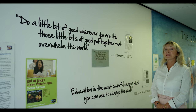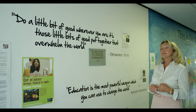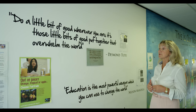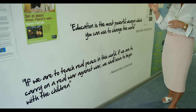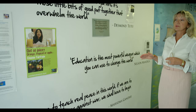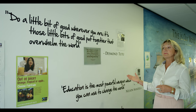When the new school opened in September 2011, we had virtually a blank canvas. We had white walls everywhere. And we decided to commission local artists to paint murals and design murals with the children. But we also decided to put quotes, famous quotes from very famous people, but also from people who perhaps the children might not have known anything about their lives and backgrounds, which we make sure that they do during their time at Woodheys. But education is the most powerful weapon which you can use to change the world, and we passionately believe that.